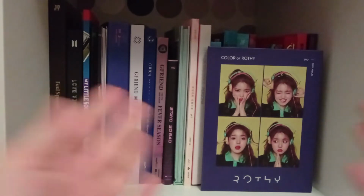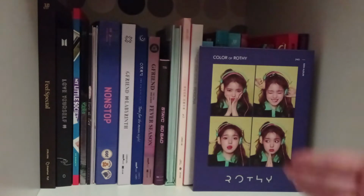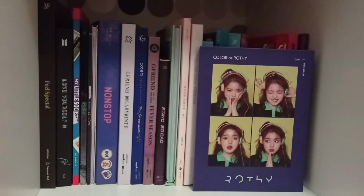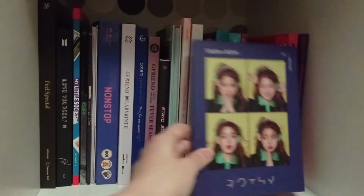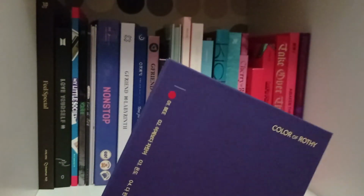And the other thing I have on display is this Rose album, which is one of my most prized possessions. I really love Rose. Honestly, she's one of my favorite artists. She doesn't release a lot of things. Her last release was just a digital single, so that's her only physical album. And this is actually an unsigned promo copy. As you can see, it has on the back the promo sticker, the not for sale sticker, the little dot next to the title track.